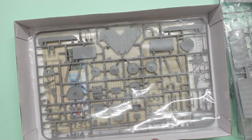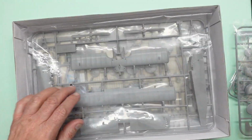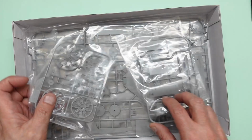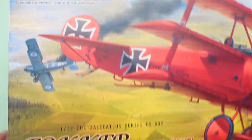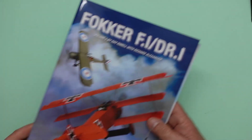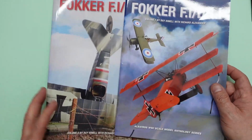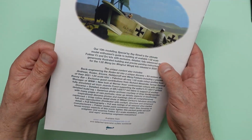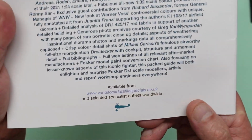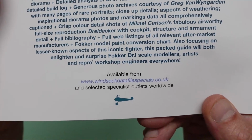But as I say, you're not getting the sort of quality of the instructions, the history and all that. You're just getting basically a Meng model kit really. So if you do want all that, then you can get these books, and these are available, as I say, from Albatross Productions. It might be Albatross Publications. Windsock Data File Specials.co.uk. There you go. That's where you can find them from.